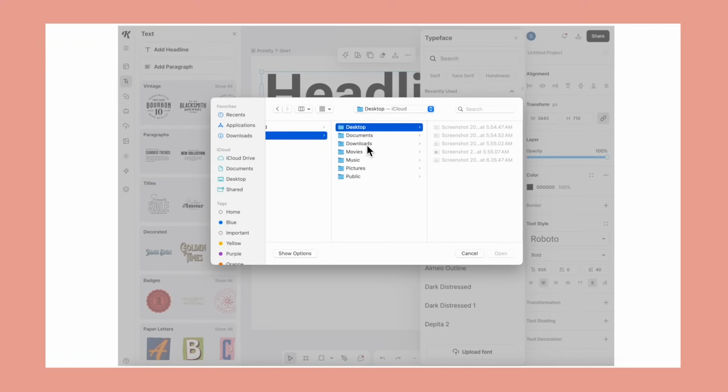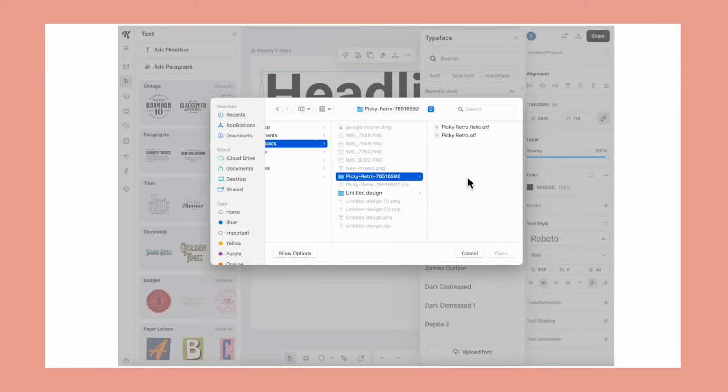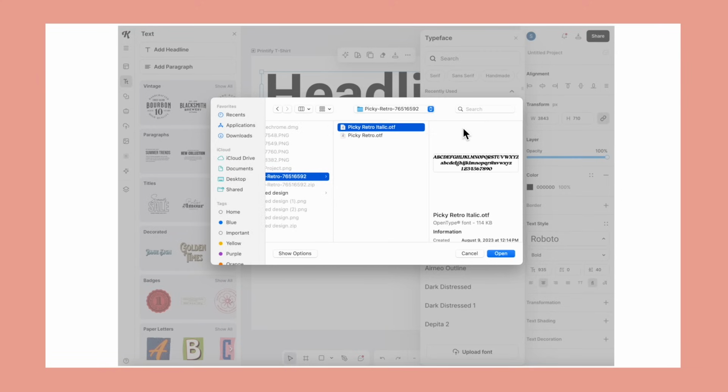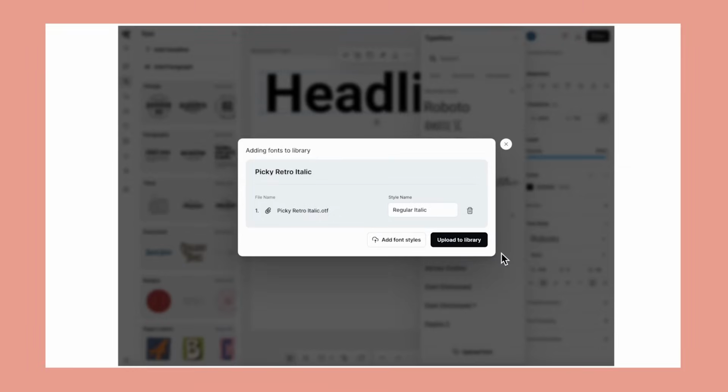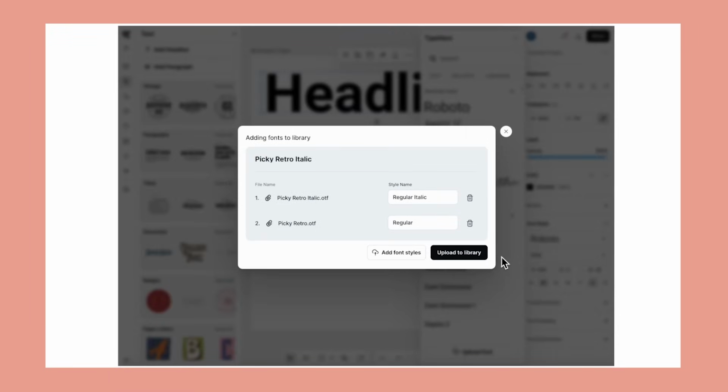From here, you want to find downloads. That's where they are. So we're going to go into Picky Retro, and then you can see here, this is what I was talking about. There's both files here. So I added the first one, Picky Retro Italic, and then instead of uploading to library, I wanted to go add the other font styles. So I went ahead and picked the Picky Retro. And now that I have both of them attached here, I'm going to upload to library.